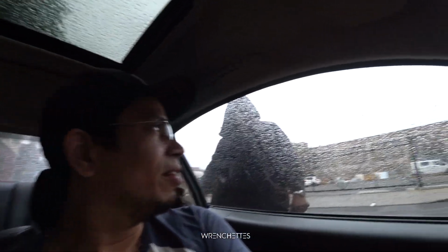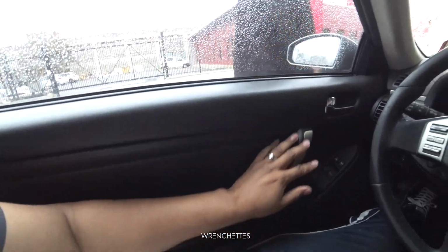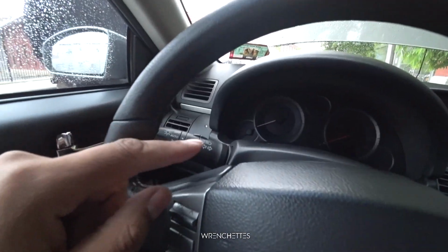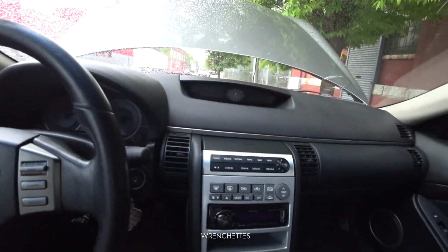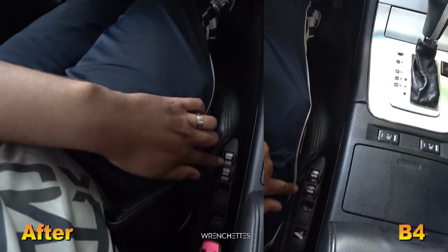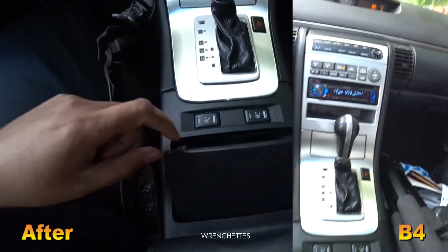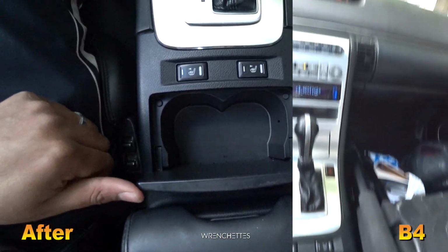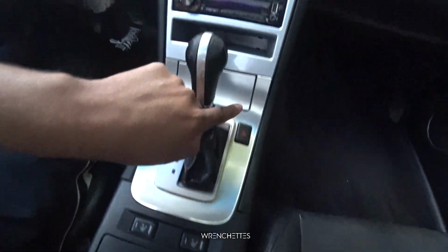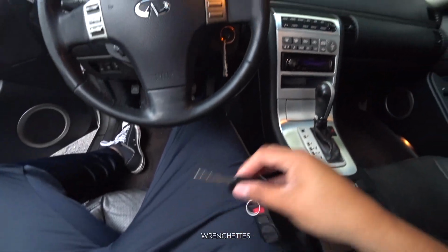Okay, we have a clean one on there. I cleaned all of this. I don't know if you guys can see it right. I cleaned that door. I cleaned the steering wheel. I cleaned the dashboard. I cleaned here. I cleaned that thing right here. Remember that thing? That was full of, I don't know what. Cleaned inside here. That was full of crap too. I cleaned here and all of this. Let me just turn on the lights so you guys can see. See? Thank you.